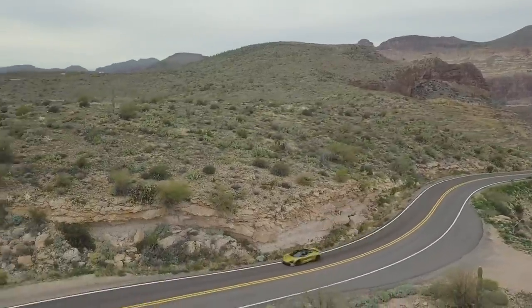And dyno tests have proven that the 710 horsepower that McLaren claims is actually severely underrated. We've seen dynos prove that it can produce upwards of 700 horsepower to the wheels, which is closer to that 800 horsepower mark. But the McLaren 720S's biggest advantage is its weight. It's actually 200 pounds lighter than its closest competitor, the 488 Spider.